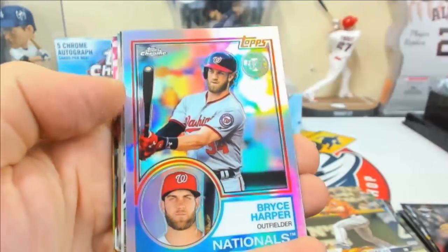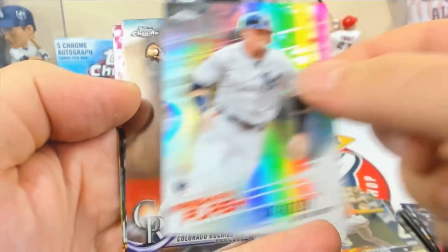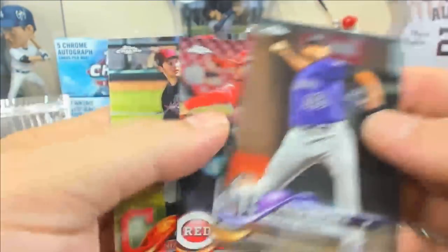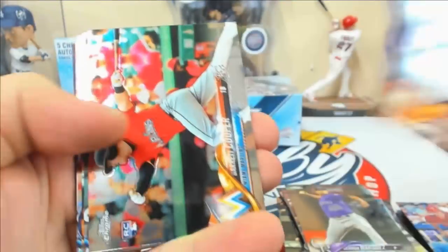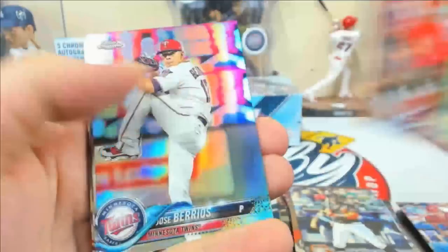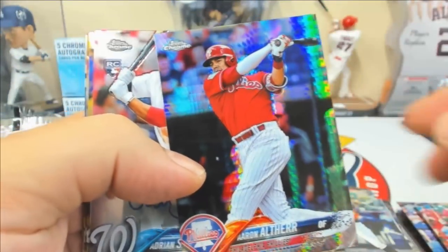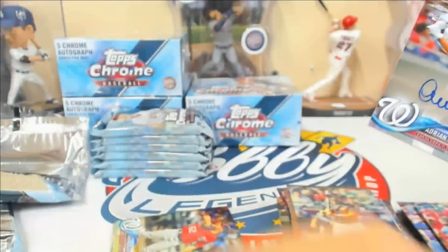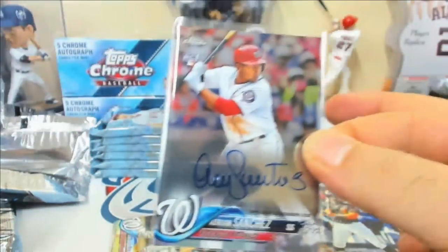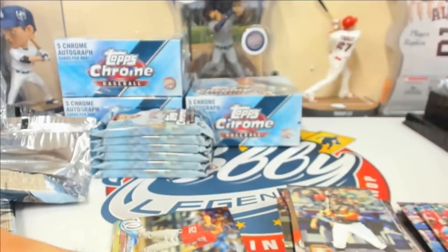Chris Sale, refractor. Bryce Harper, 83, refractor insert. Bellinger, future stars. Clint Frazier, freshman flash, rookie insert. Berrios, refractor. Oops, sticking there. Altair, prism. Adrian Sanchez, rookie auto on this one. Brian, back on the board here. Alright, little refractor base auto, Adrian Sanchez. Get you going there.